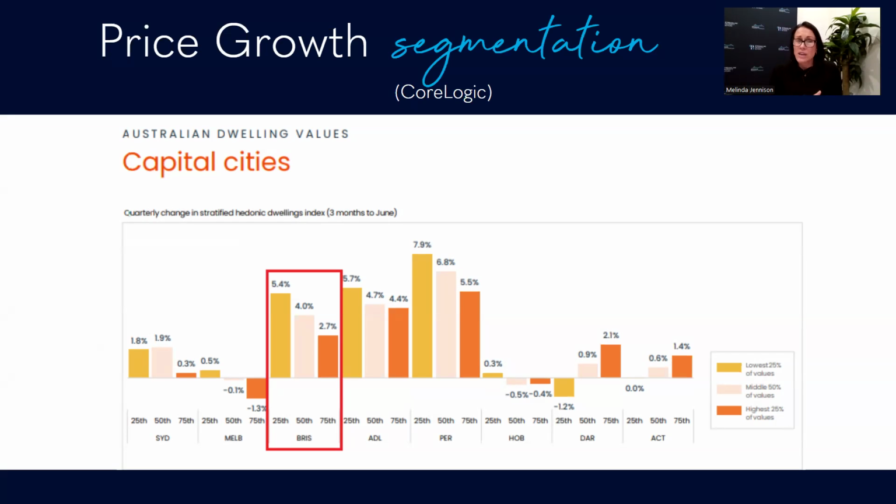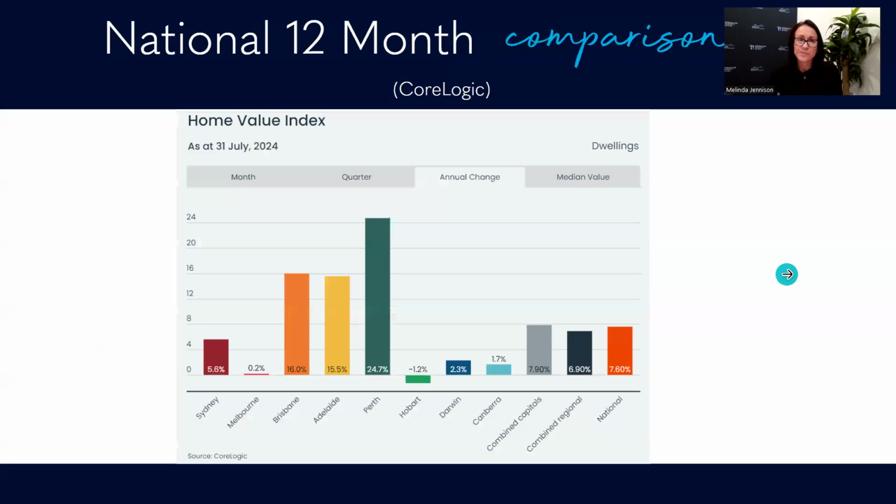And we pointed out on that very first slide that the value of units and townhouses has shifted 1.9% across the 4 weeks to July, compared to the house market, which has only shifted 1%. So a lot of those units and townhouses will fall in that lower 25% of property values, and that must be considered when looking at any price segmentation data that are based on dwellings alone.